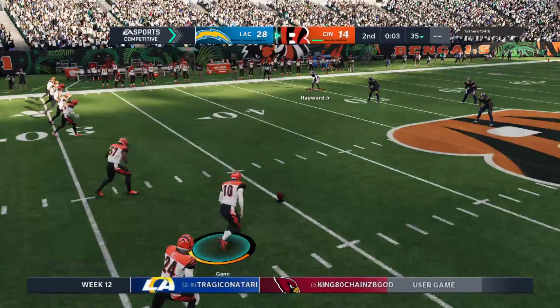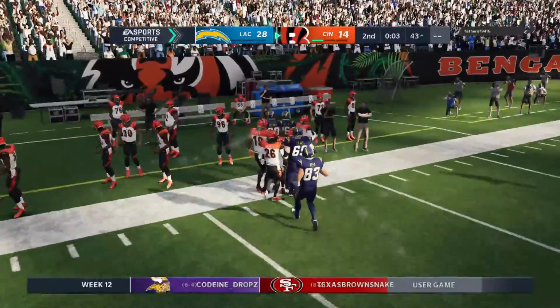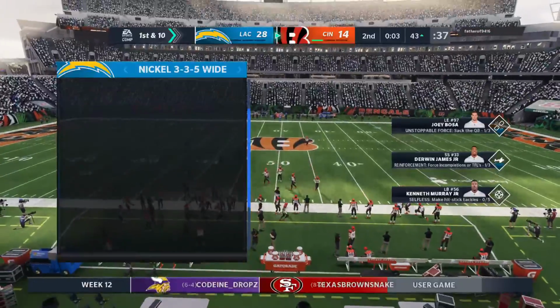They're going to go onside kick early. Set to kick off. Oh, and the Bengals look like they got it back. They did. Bengal football. So the onside kick is recovered.